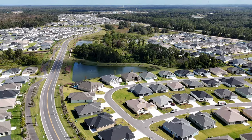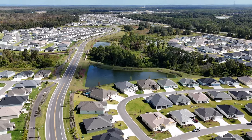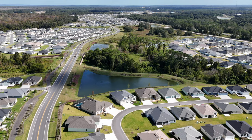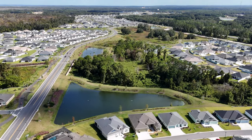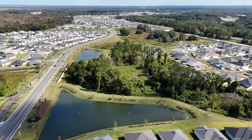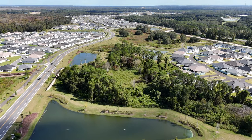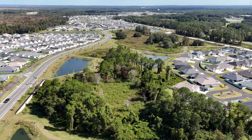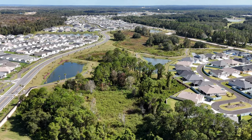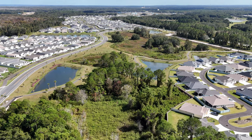They're spread far apart. You'll see on the left-hand side, near the top, a cluster of homes there. Those are smaller homes where they're kind of packed in. Some more wetland areas in the middle.